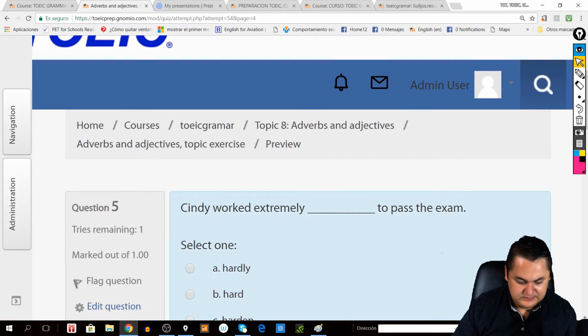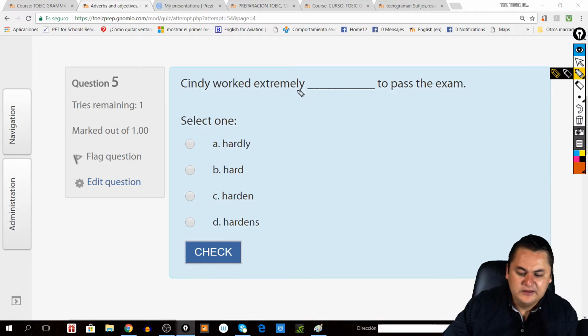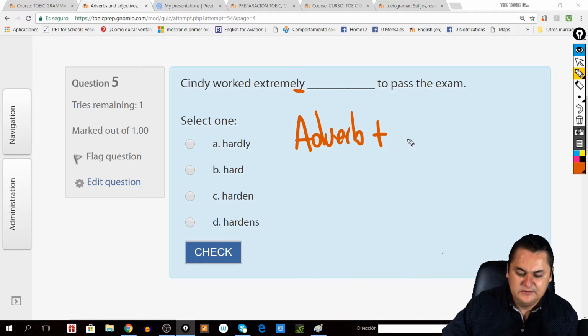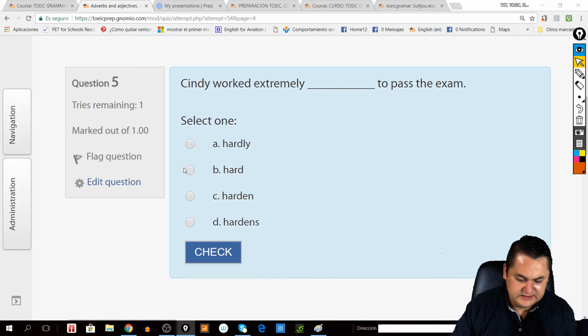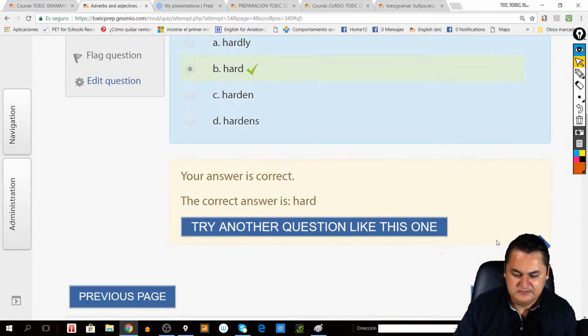Here it is. It says, Cindy worked extremely. I hope you can identify this word. Extremely, if it finishes in ly, is an adverb. And adverbs also modify adjectives. So we say she worked extremely hard to pass the exam. Hard is the adjective. She worked extremely hard to pass the exam.